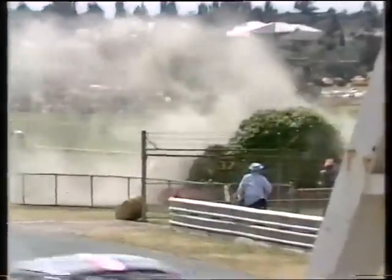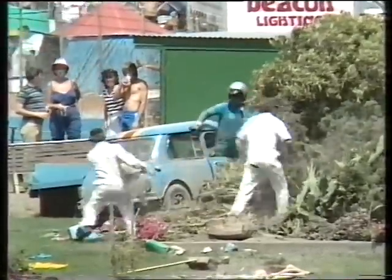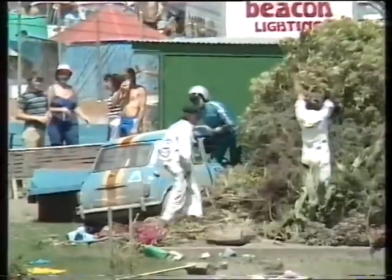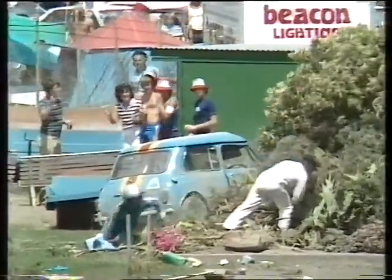That's a bad one. He went off wide up the grass, trying to hold the car, kept the power on, came spearing back into the back of the pits. Now, the driver's okay. You can see him getting out. He's demolished some of the woodwork. There must be some people in there. There were people standing there. I say by the signs of distress on some of the people around there that someone maybe has been hit.